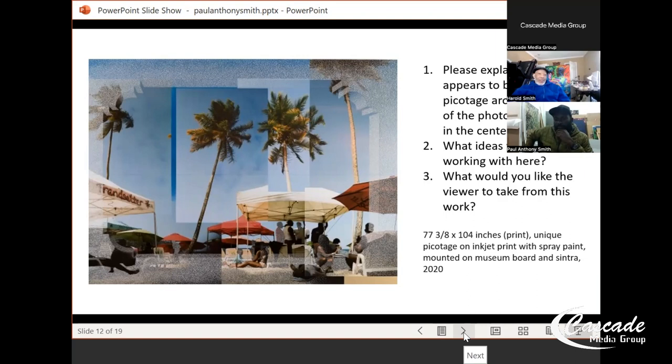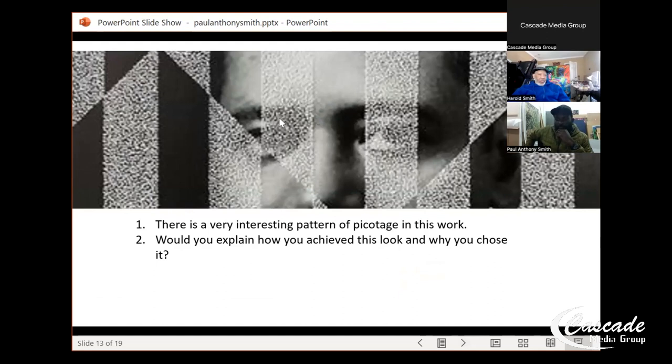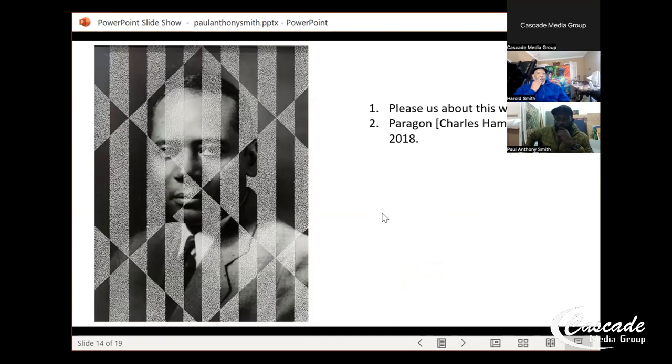Now, this is interesting in this one, and I just want to show the detail first. A lot of precision and a pattern here. And this is called Paragon, a portrait of Charles Hamilton Houston. Would you please tell us about this work? Charles Hamilton Houston, what I believe is a Black lawyer during the height of the civil rights era. And, you know, he was a paragon of his time fighting for the people. And this was a commission by the Smithsonian Museum.